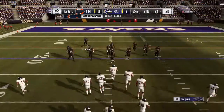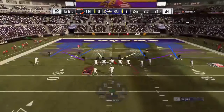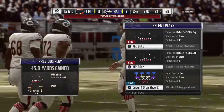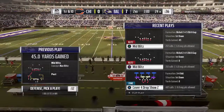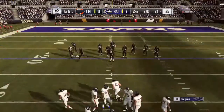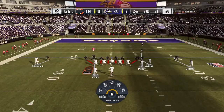So the big play gets them all the way down to the outskirts of the red zone here for 1st and 10. Two minutes to play here in the first half. We're back to Baltimore after this. This offense finding its legs now. Here's another 1st and 10.